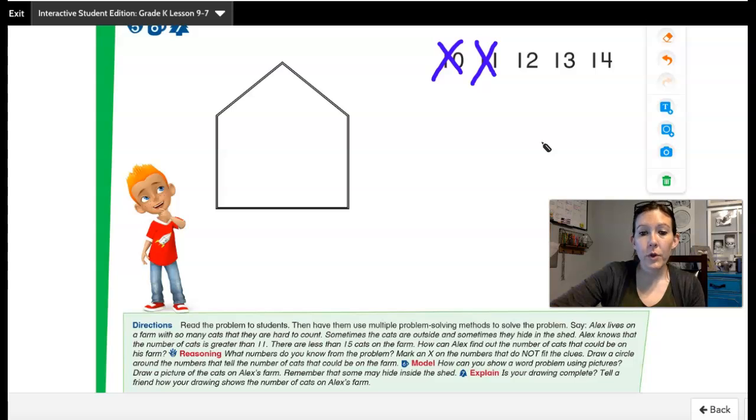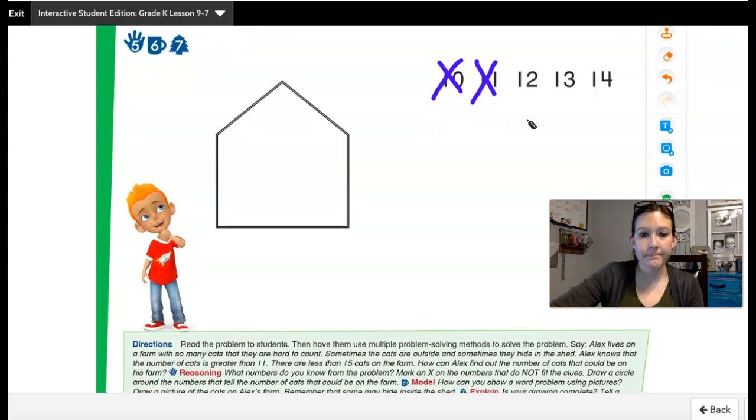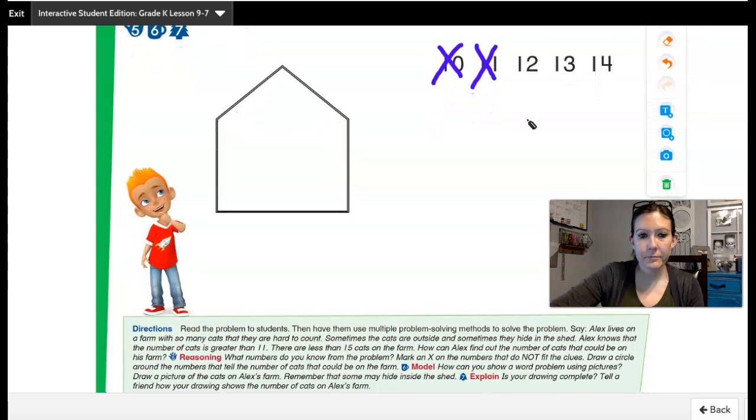Our other clue was that there are less than 15 cats. Let's see, are any of these numbers less than 15? Is 14 less than 15? Yeah, it is. So is 13, and so is 12. So we know that those are our possible answers. Let's see. How can we show this using pictures or counters?